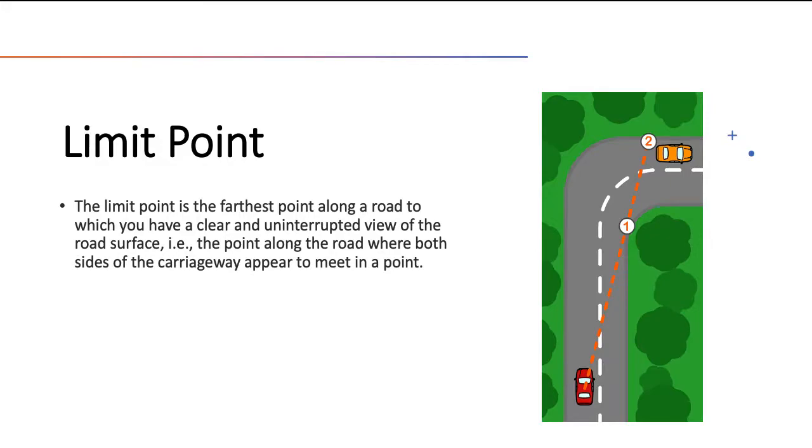Moving on from that, we've got a concept known as the limit point. What is the limit point? It's the farthest point along a road to which you have a clear and uninterrupted view of the road surface. One of the key principles of driver training is that your eyes go first. And if we take a look at the red car in the diagram, as they look through that line of sight through that corner, the orange car has just gone out of view.